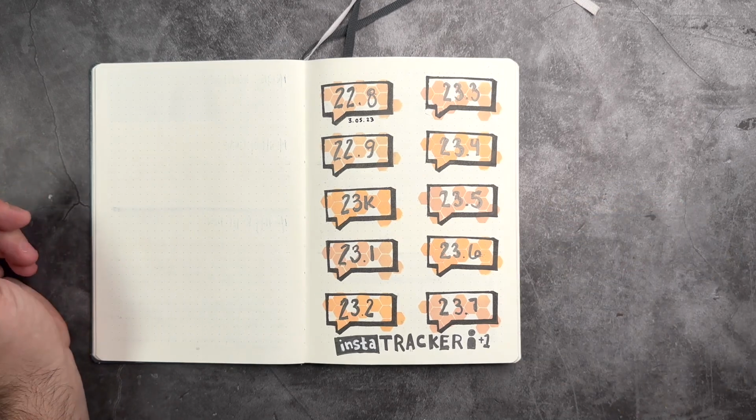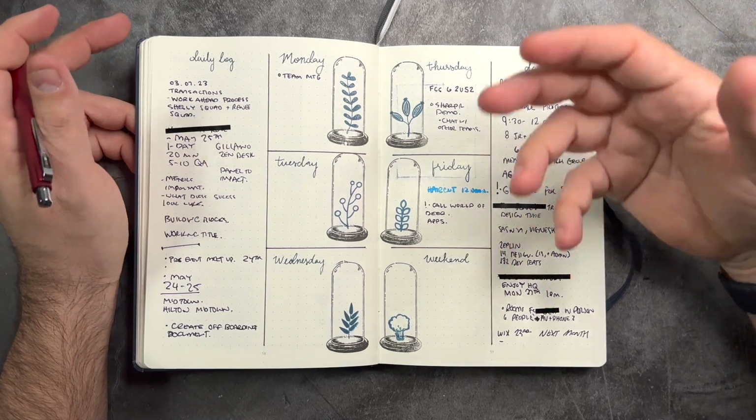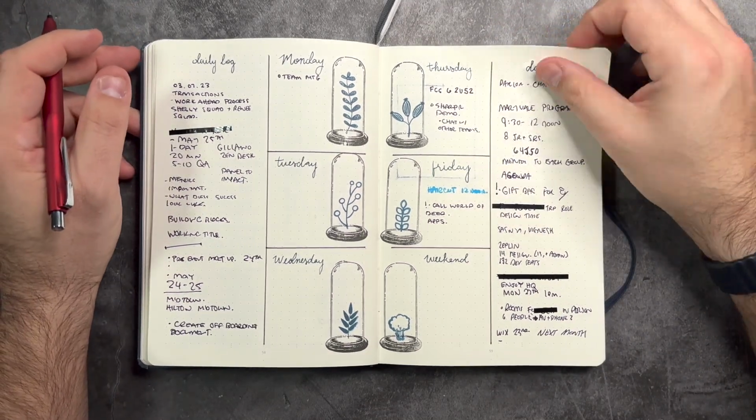So let's go ahead and take a look at our week. This past week, pretty busy, a lot of stuff going on, just rapid logging and notes. It's kind of a mix of a bunch of different things that are happening.